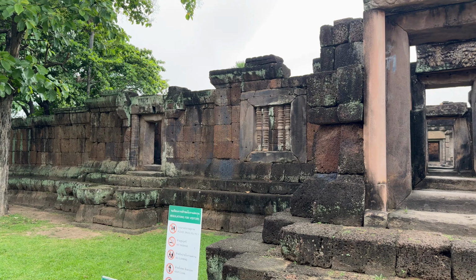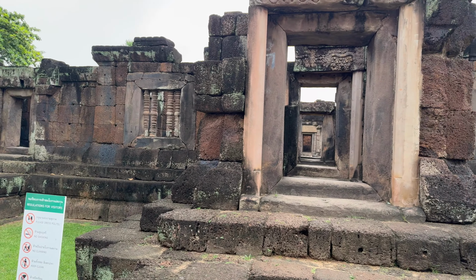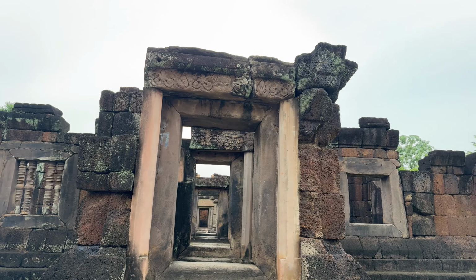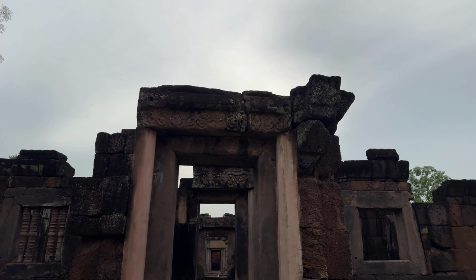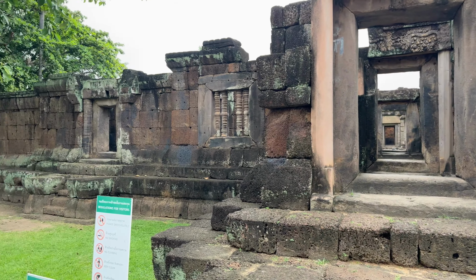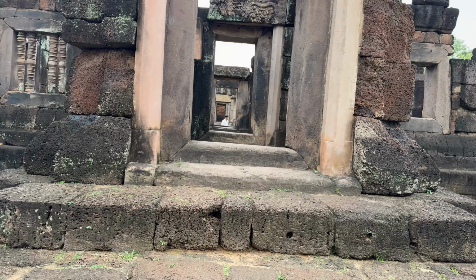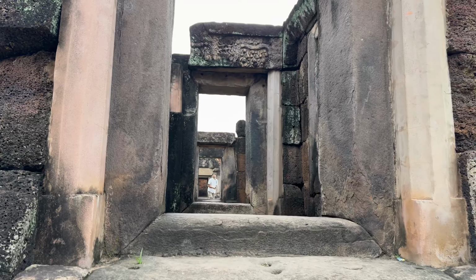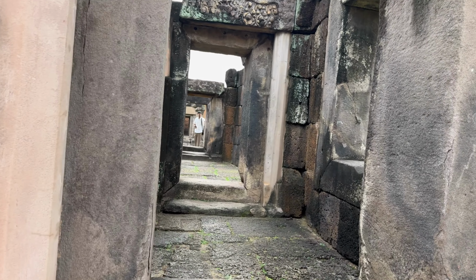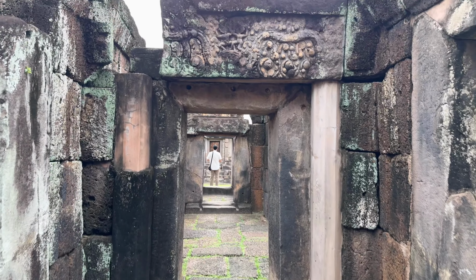So let's check out the old windows. They have the entrances here. So here's the gopura. Has a little bit of a lintel over the door. These columns are uncarved. Over there you can see how they're carved. This one's not. Now they don't allow drones to fly here, so I have my drone in my bag. We'll just keep it there. I was wanting to fly it over, but if they don't want it, then we won't do that.